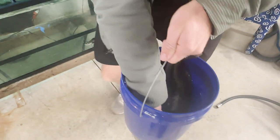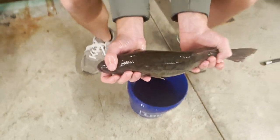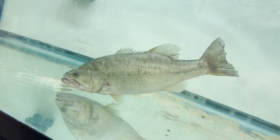So go ahead and grab him out of the bucket. Look at his fin, it's all torn up. So we're gonna have to heal that up. Really pretty fish though. Here's a release. Ooh. Dude, that's gonna be so sick, guys. We have the perfect name for this fish. It's gonna be named Bubba. Take a look, say hello to Bubba right there.